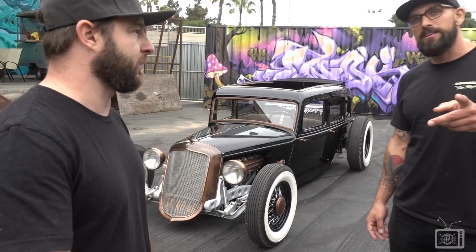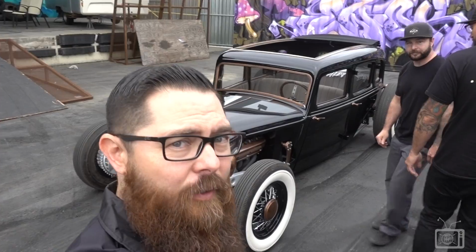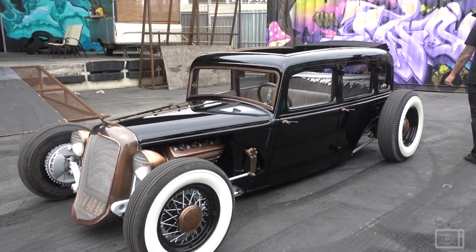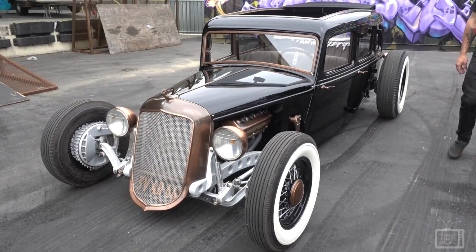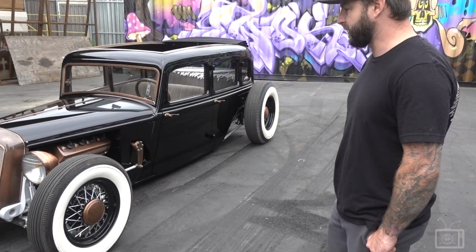Should I shut the gate and make sure that Hurt doesn't come around this car? Because it's almost too nice. We should actually just send him home. The most amazing thing is the body has not been sectioned. The top's not chopped. Man, look at this. Just look at it. I don't even really want to be a part of this. I'm just overwhelmed at how sick this thing is. It's awesome. Thanks, guys. It means a lot.